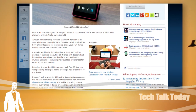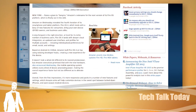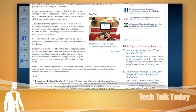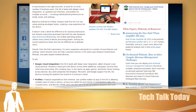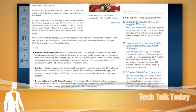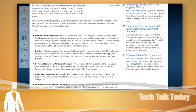But here's a couple of things that they are touting that are kind of unique to FireOS. The article I'll link in the show notes has even more, but these are the ones that I pulled out. Battery life. They have improved battery life with what they call Smart Suspend. Amazon's touting Smart Suspend as a new way to save battery life. It sets up specific device profiles over time that proactively turn off wireless functionality and other settings, delivering up to 25% more battery life depending on the usage of your device that it detects over time.